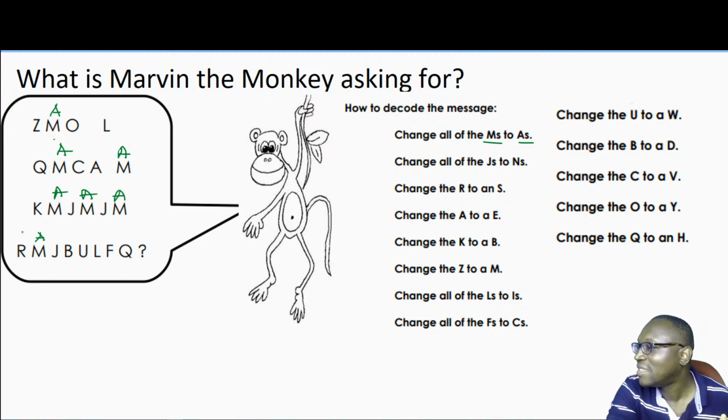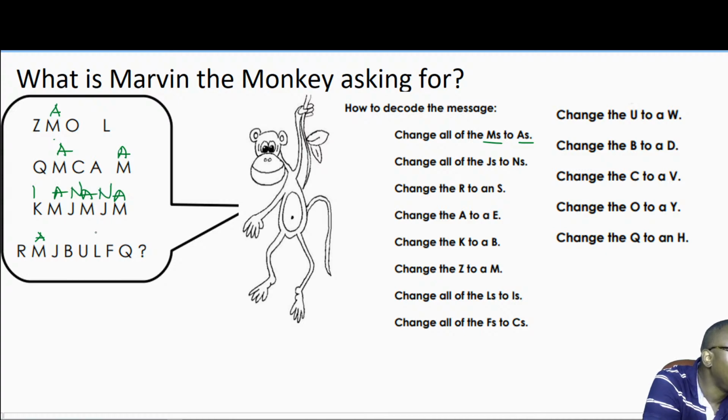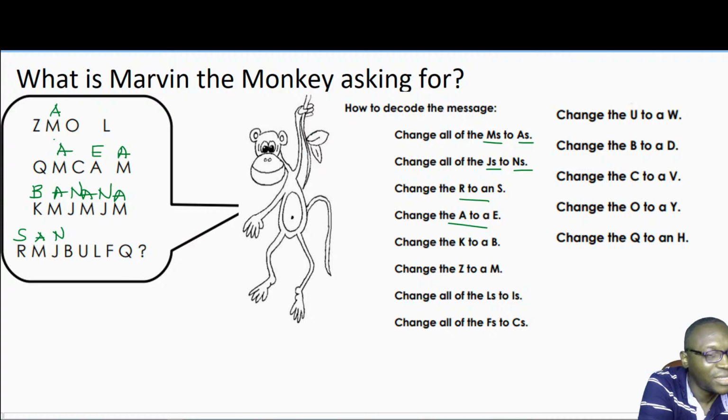Okay, may I have a banana sandwich? All right, let's do it together. It looks like everyone is in a good spot. So we have J's to N's. So we have an N here, an N here, an N here. So we're done with that, I believe. Change the R to S. Where's the R? So that's an S. Change A to E. So we got an E here. Change K to B. So that is going to be here. So we got that, banana.